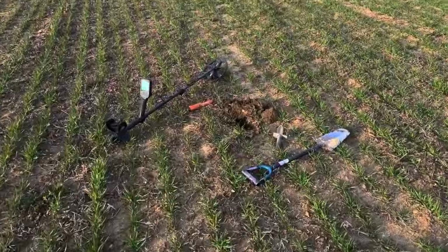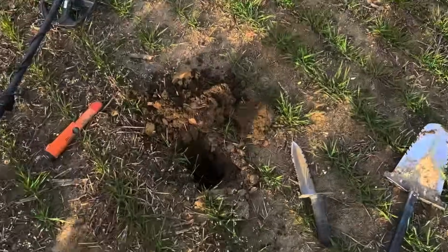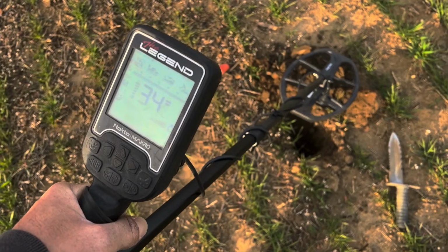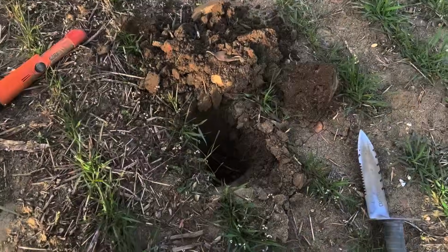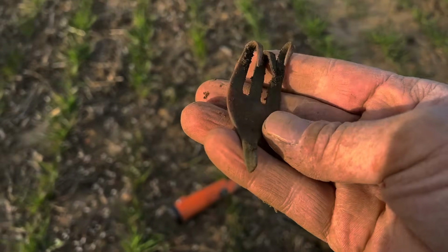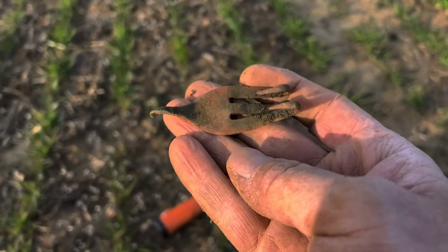All right, this one's a pretty cool one. This was pretty deep, one of the deeper holes that I dug. And let's see, in the 30s, which I'm chasing because that's where the cobs and buttons are coming up, I got this piece of fork. And you might be thinking, oh, wow, you got a fork, good job.